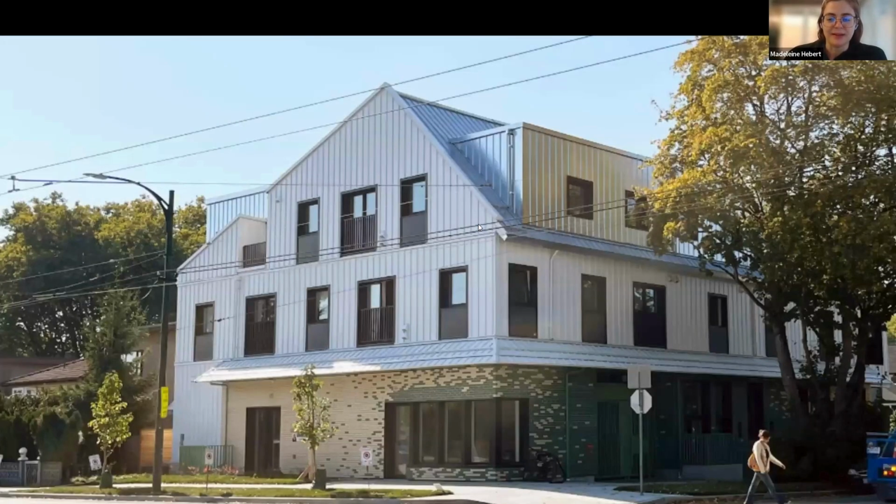It's located near Main Street in Vancouver, for those of you who are in Vancouver or have been there. And it's a very special building. It has a long story of how it actually came to be. One of the things that's really interesting about this project is that it's an innovative petri dish for all kinds of experiments.